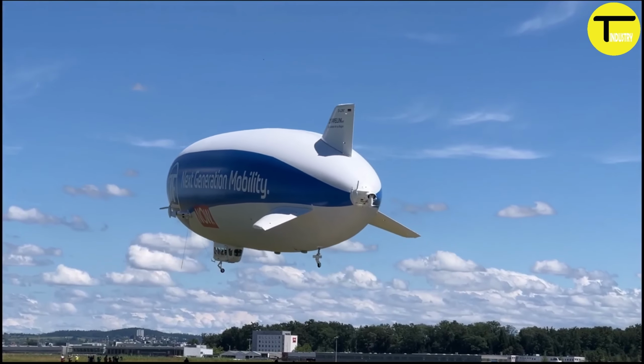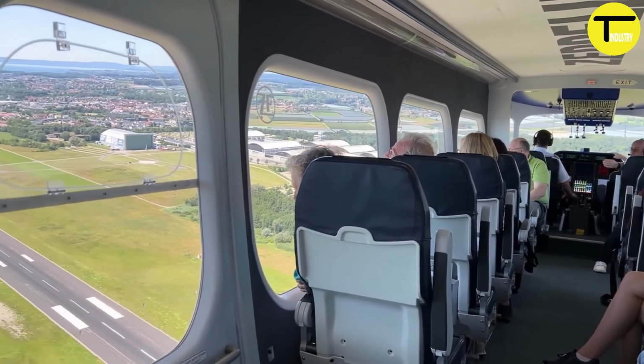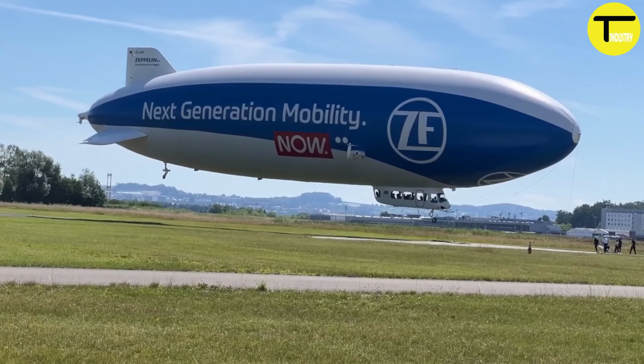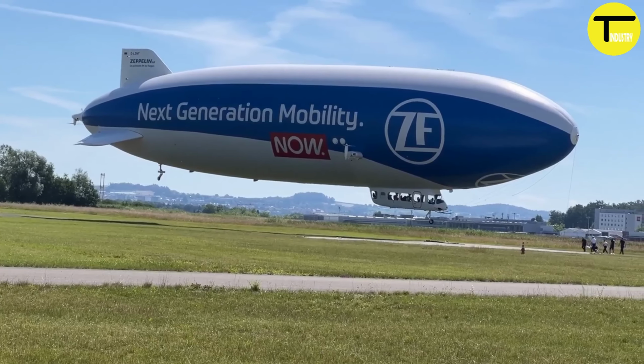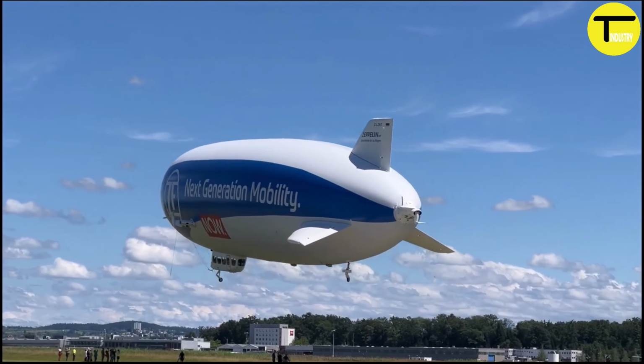Its unique combination of safety, silence, and sustainability marks a refreshing shift in airborne technology. From panoramic tours to scientific missions, this airship delivers calm, controlled flight wrapped in timeless style. Sometimes the future flies on the wings of the past.